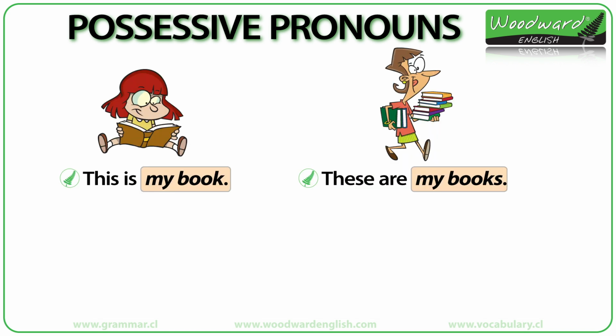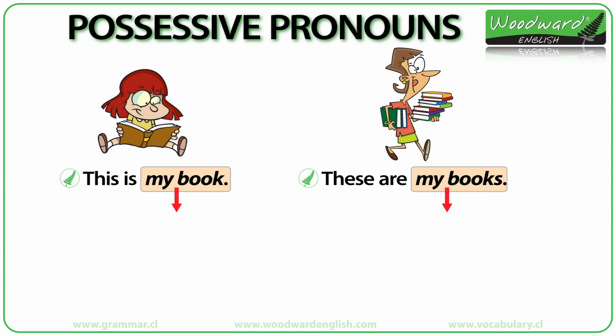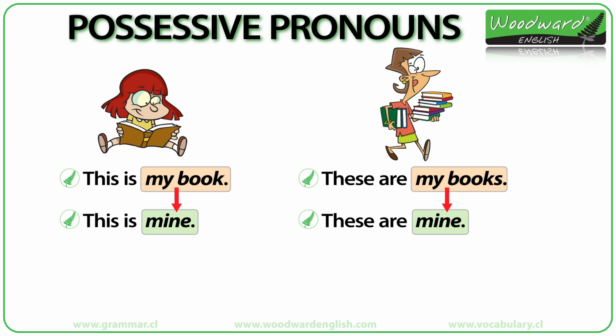Look at these sentences. This is my book. These are my books. In the second sentence, books is plural. Notice how the possessive adjective my does not change when it comes before a singular noun or plural noun. It is always the same. How can we change these sentences to include a possessive pronoun? They become, this is mine. These are mine.